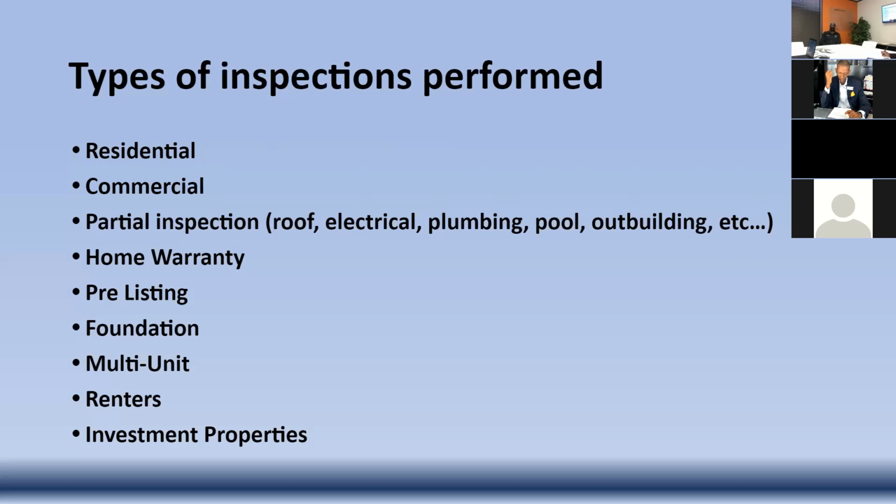I'm looking at your roof structure. I'm going into your attic space, because I got to look at the roof structure there, look for any leaks, make sure your attic insulation depth is good, make sure nothing's going on in that attic space. Foundation, that's going to be checked. So those are going to be the big ticket items.